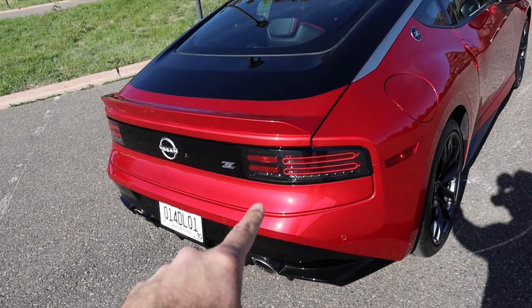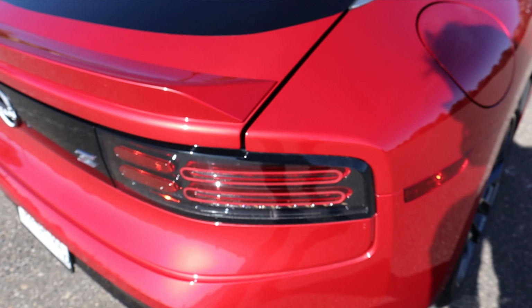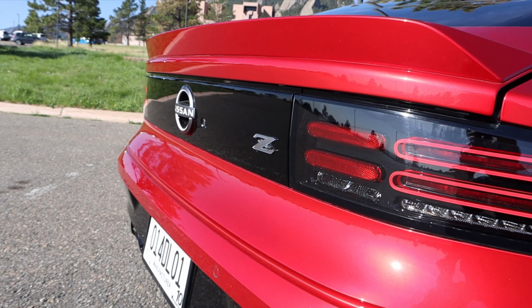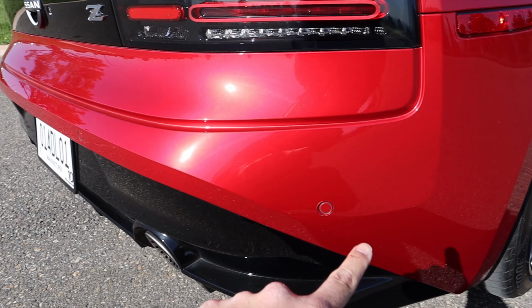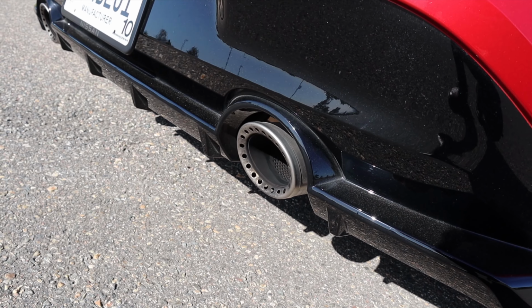So you guys can see here the spoiler that comes with the Performance Edition. And then coming down below, you can see the retro style taillights. Another cool thing with the Z, you got the Z logo, and again the new Nissan logo with the camera right next to the logo. More parking sensors here on the rear. And then I love the styling of the exhaust tips here.